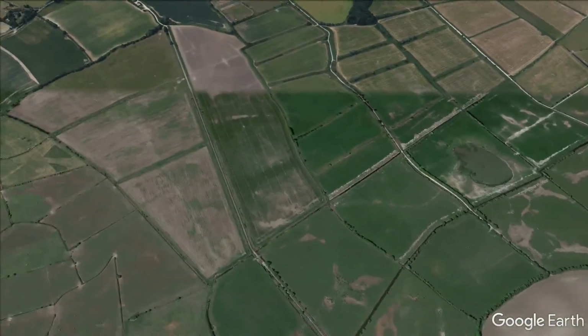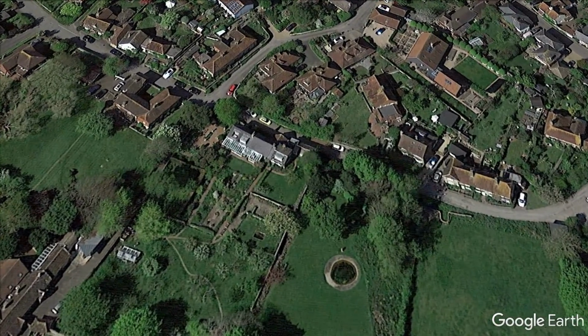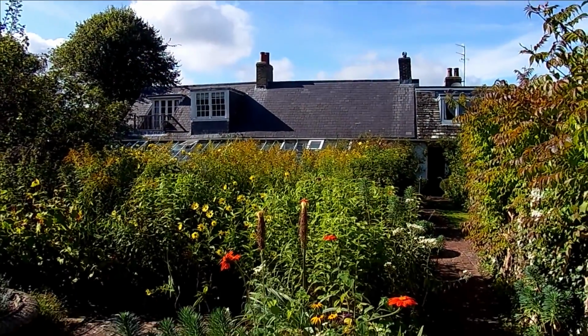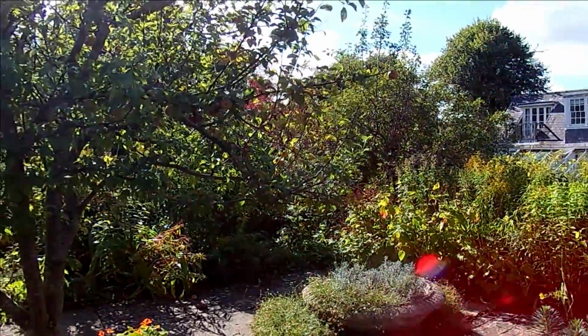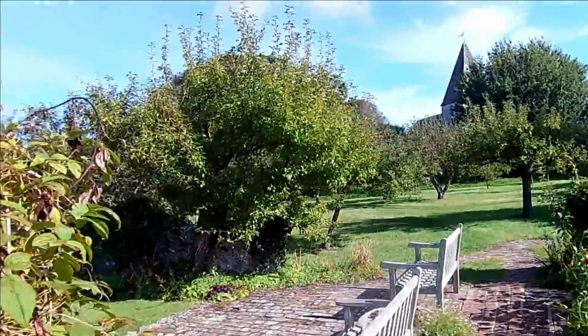Two and a half miles south of Lewes is the small village of Rodmell, home to Monk's House. This 16th century cottage became a centre for the literary world in the early 20th century when Virginia Woolf and her husband Leonard bought the house by auction.